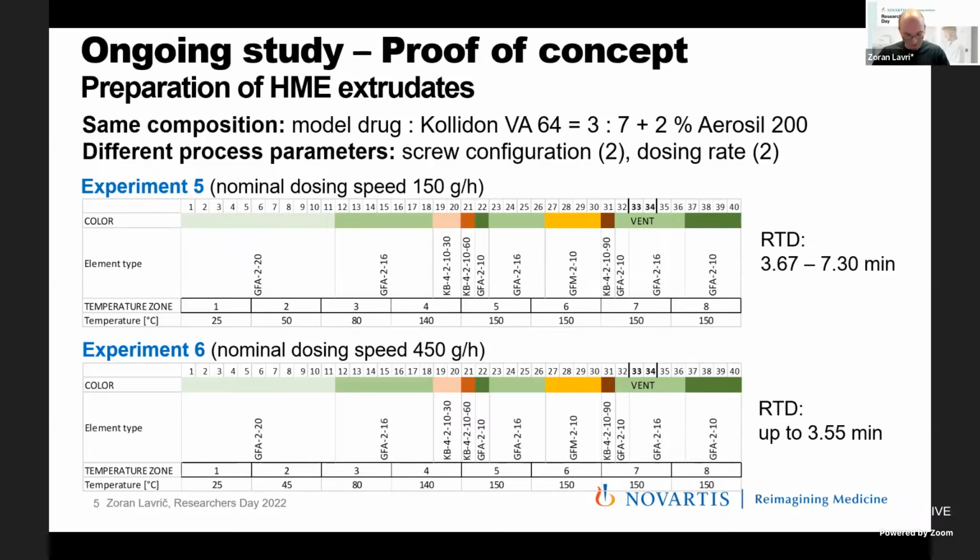presentation. In the ongoing proof of concept study, we have retained the formulation composition with the model drug, Kollidon VA64 polymer and glidant Aerosil 200, and have varied the hot melt extrusion process in terms of 2 screw configurations and material dosing speed on 2 levels, 150 and 450 grams per hour.